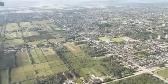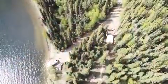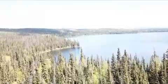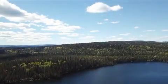After arriving in the town of Prince George, we drove 2 hours to camp, our home for the next few days. The camp overlooks a beautiful lake with trees as far as the eye can see. It's a pristine location right in the middle of God's country.